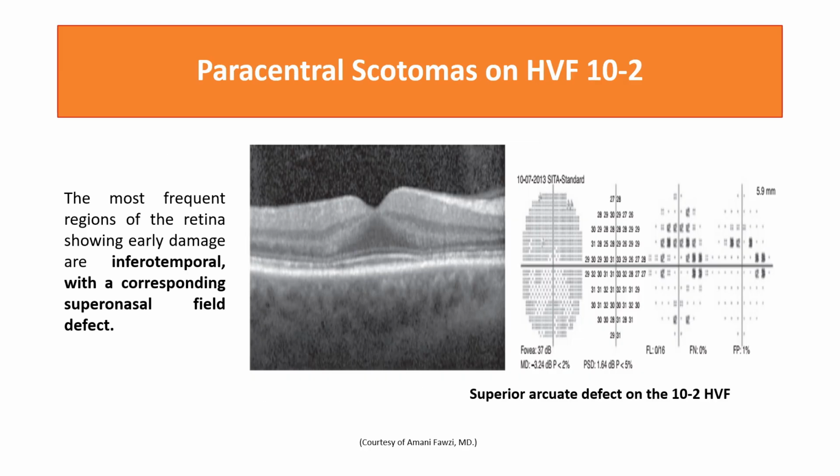The third investigation of choice for patients using hydroxychloroquine is visual field 10-2, and you can see on this test the paracentral scotomas. The most frequent area of the retina showing early damage is the inferotemporal quadrant. This can be explained by melanin distribution, and this leads to a characteristic superior nasal field effect, which can be seen in the Humphrey visual field 10-2, and we ask for 10-2 in patients with parafoveal presentation like European patients. However, in patients with extramacular presentation, we can ask for 24-2.